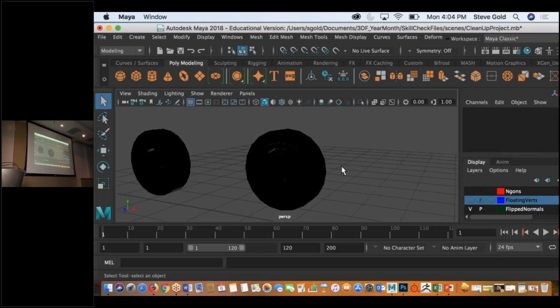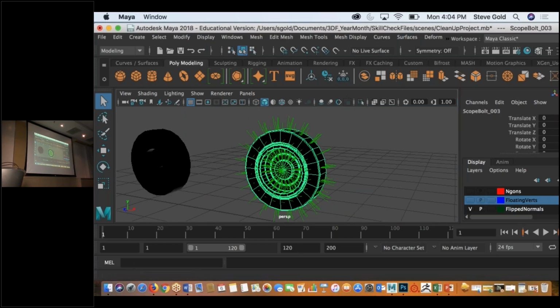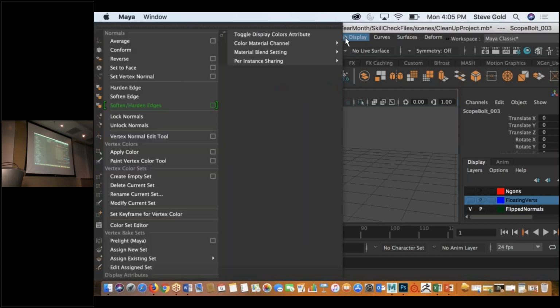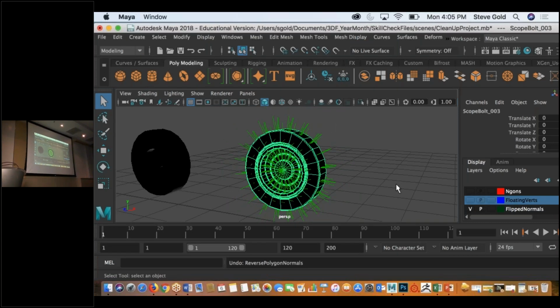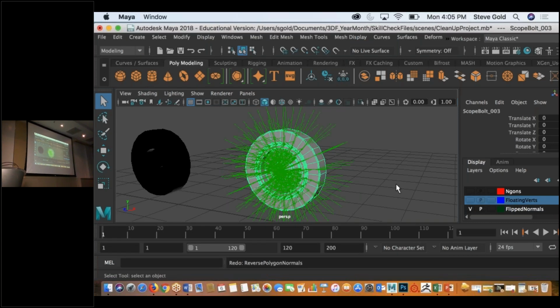So the way to do that: 1, select your geometry in object mode. 2, go to mesh display and just choose reverse. And literally, it just flips it the other way around. Watch, before, after, before, after, before, after.